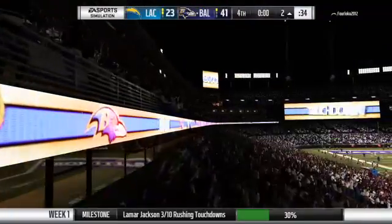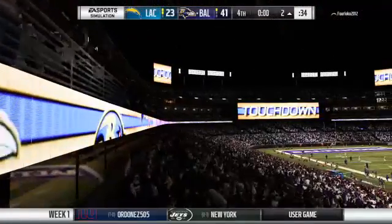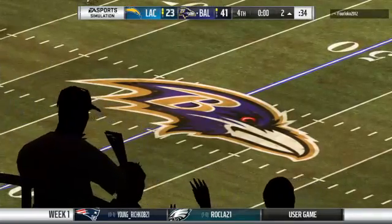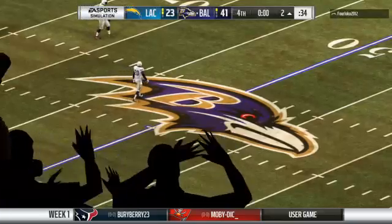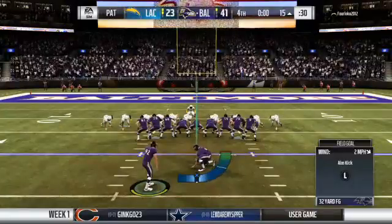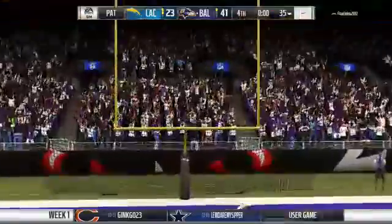Lamar Jackson with now 3 Week 1 touchdowns. And the Ravens will extend their lead. Now the final act of this victory, the extra point. The extra point up and good, but this one was decided anyway, as that will be the final action in this ball game.